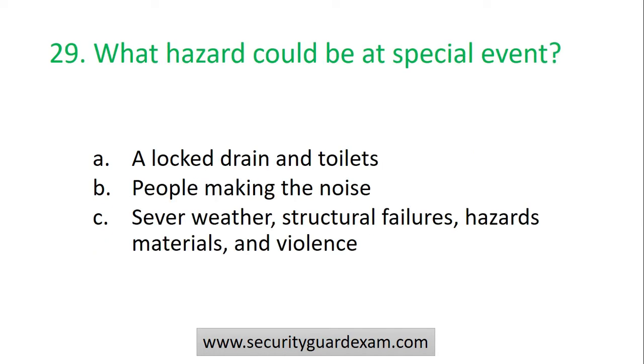Number 29, what hazards could be at the special event? A, a locked drain and toilet. B, people making noise. C, severe weather, structural failure, hazardous materials and violence. The correct answer is C. Severe weather, structural failure, hazardous materials and violence could be the hazards at the special event.